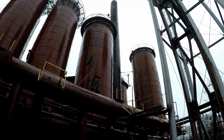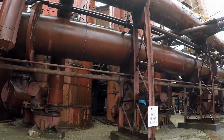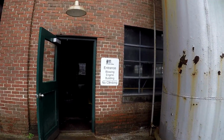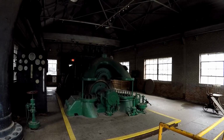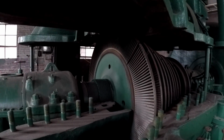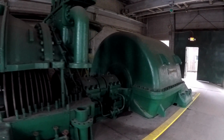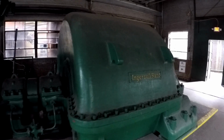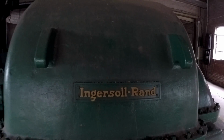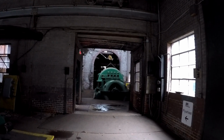Hot blast stoves. I want to try to make my way hopefully into that building behind it there. That's where I believe the Ingersoll-Rand turbines are. There we go. Blowing engine building. They have it separated and elevated so that you can see it. I believe these are very old, built in the very early 20th century. Ingersoll-Rand. Oh wow, check that out. This is awesome.